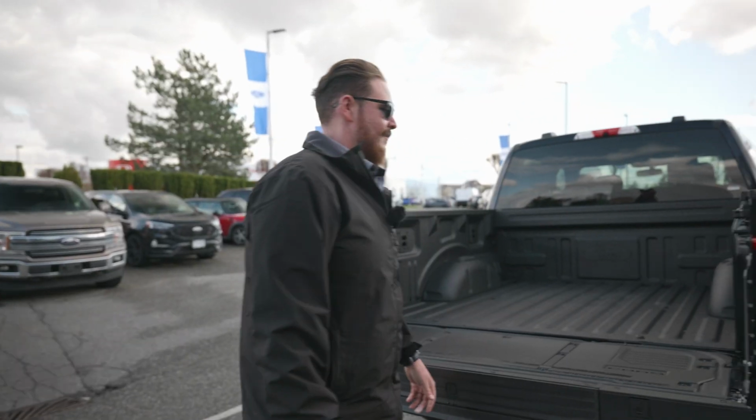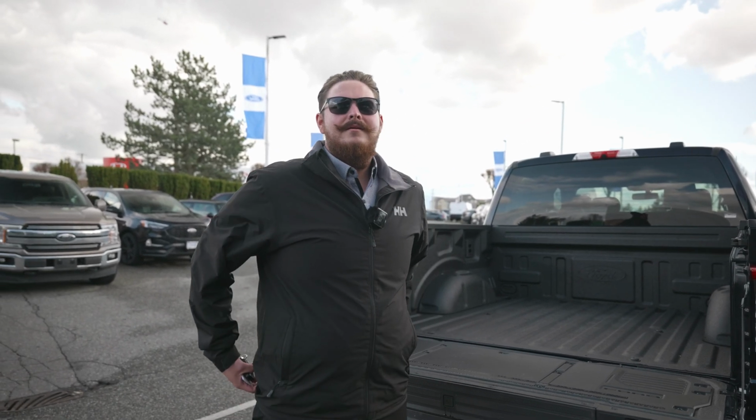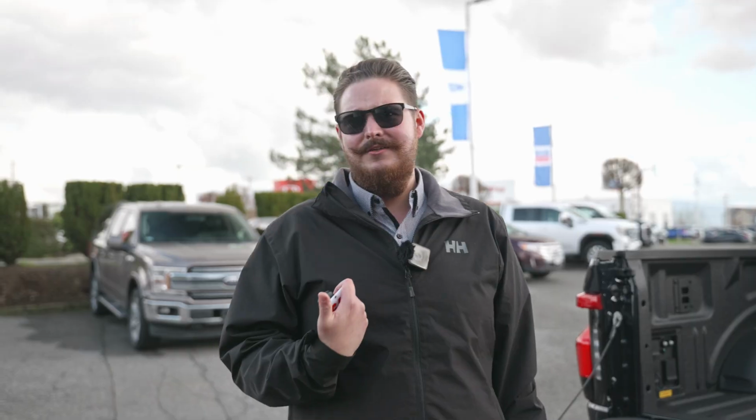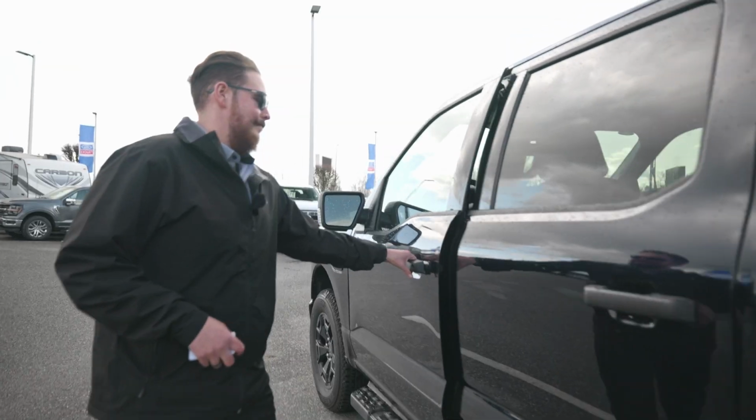Power your house. But I mean, even in a truck, we don't have Pro Power Onboard like this in the other vehicles. We get 7.2 kilowatts in our hybrid F-150s. In our F-350s, you can get the 2 kilowatt Pro Power Onboard. So it's there, not as substantial as our Lightning here, right?